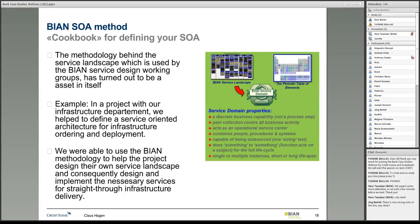So the next topic I wanted to touch on is the actual BIAN SOA method. What BIAN developed as a tool for its own work was a method on how to discover and define services, because BIAN was facing the problem that there are many working groups which define the service domains we have seen on the last slide, and also define business scenarios that explain how these different service domains work together, and also then in the end define the services that are required to interact with such a service domain. So BIAN had the problem of giving guidance to these working groups on how to define all of these assets.